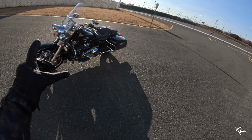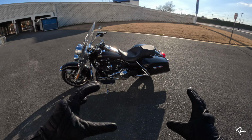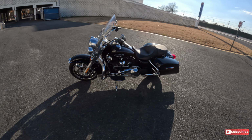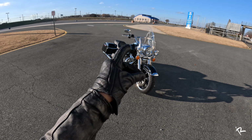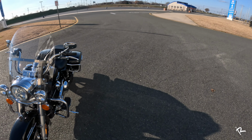One of the reasons was what you just saw. Reason number one is the storage. I can put stuff in the bags. These bags are a lot bigger than the bags on my V Rod. The V Rod has the leather bags that I added on, but this bike comes with those hard bags, and there is so much room in there. There's so much that I could carry in those bags. I'm loving the storage on these touring bikes. I'm loving it. Well, let's crank her up.